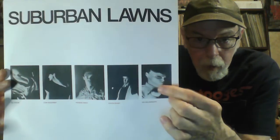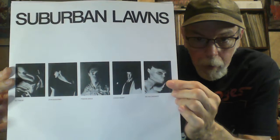Suburban Lawns, kind of weird looking there. A lyric sheet, and what else came in here? Something else. Like a little bio of the band.